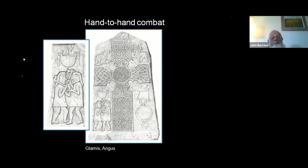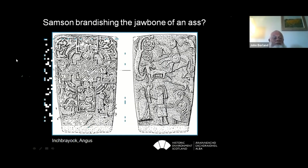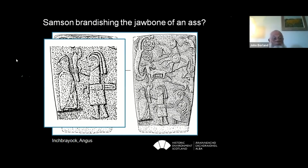Definitely more likely to be a biblical scene here. We've got one of the Inchbrayock stones from Angus, with a depiction of what might be Samson brandishing the jawbone of an ass as his weapon of choice. He seems to be threatening a cleric or a monk with it, who's tonsured with a hood there. But I love the fact that whoever was carving this decided that the teeth had to be at that side to be more threatening, whereas of course the teeth would actually be along this side of the jawbone. So a little bit of artistic license there just to add to the drama.